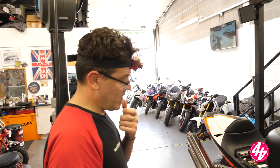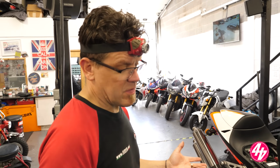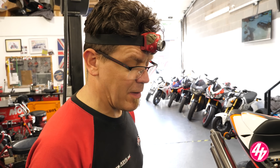What do we do now? So it's run up to temperature a couple of times. There's no oil leaks. It runs, it starts, it goes. It's in cracking condition. There's no bumps, knocks, or dings or anything along those lines. This is, like I said, typically the short stroke motor, the short stroke SP motor.